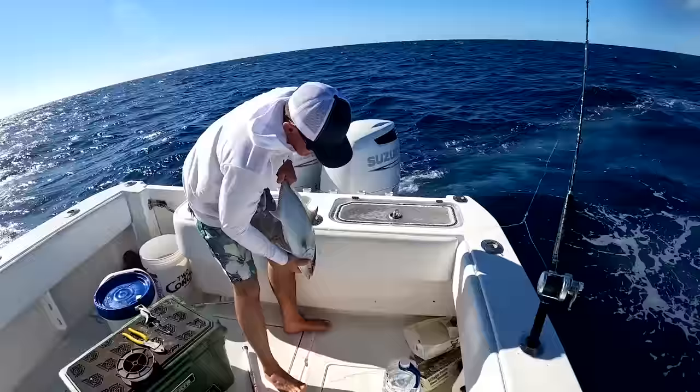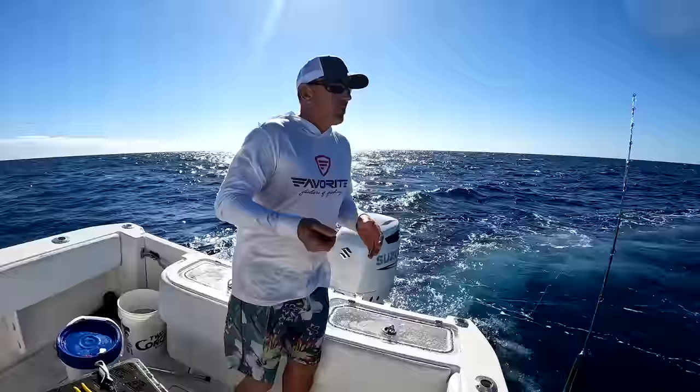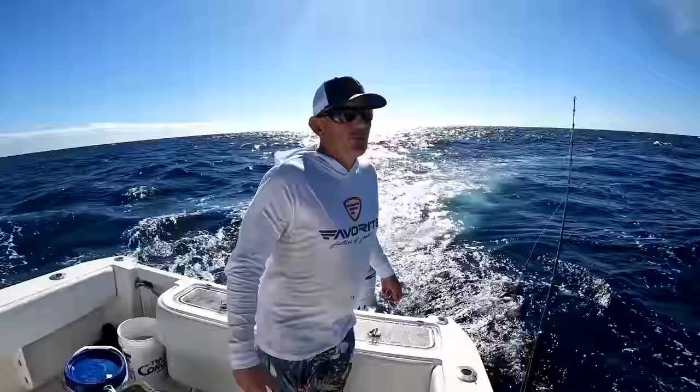Peace. Looking like a mutton. Now that fish was edible, we just don't want to eat him. Joey's got such good sashimi with the cero mackerels, and I've got two muttons, which is just us three. That's plenty to eat. You guys, it's rough, it's windy. We got lots to show you back at the house.